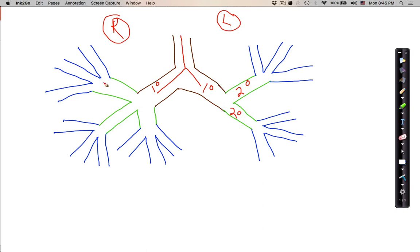And on the right we have 3 lobes, so we're going to have 1, 2, 3 branches, and those are going to be the secondary bronchi. And from the secondary bronchi, we're going to have a split of 3. This is going to be the tertiary. That means 3. Tertiary. I'm just going to put 3. Splits 3 times.